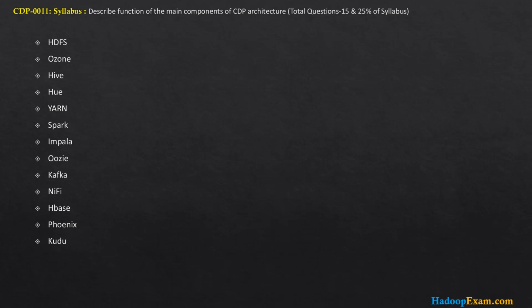Spark is a huge platform. So you should know the basics of Spark, and HadoopExam has in-depth training for Spark separately. You can go to the HadoopExam.com site and understand what Spark is in depth. Basically it has its own world. Then Impala: you can imagine Impala is very similar to Hive, but the offering is very specific to Cloudera. They have developed this entire framework, and it is much faster than Hive.